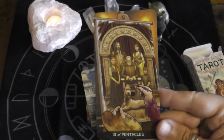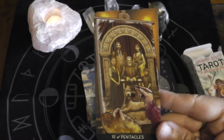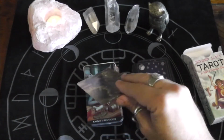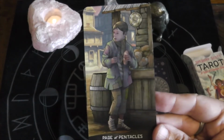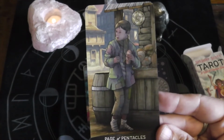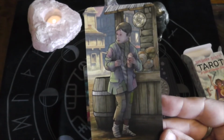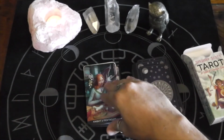Ten of Pentacles. We have a family portrait being painted. A moment in time. Page. Interesting that it's like a street urchin stealing a loaf of bread. Indolence, material yearning. The lack of the simple things can put us in grave distress. It is only when our basic needs are somewhat fulfilled that we can look forward with confidence. Okay.